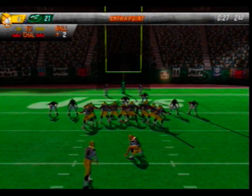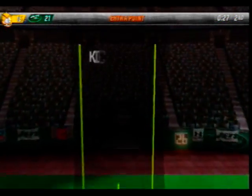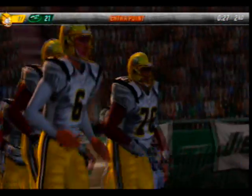Number 6 comes in for the extra point. The extra point attempt is good.